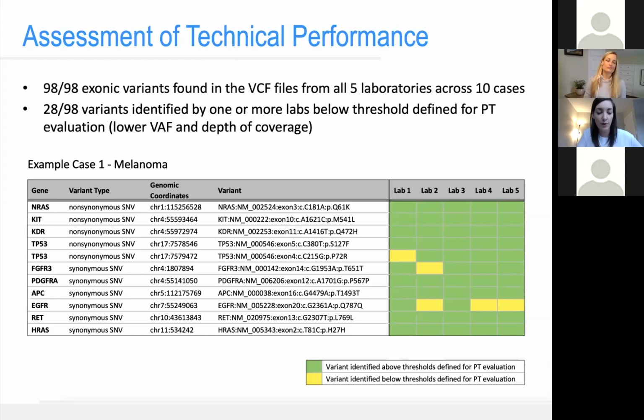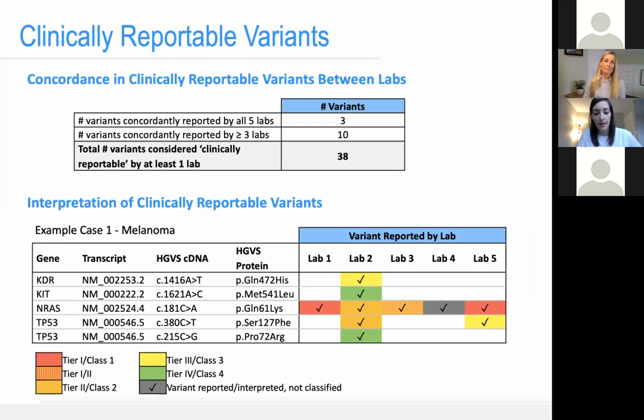One important thing to note is that of these low variant allele frequency or low coverage variants, none of them were considered to be clinically reportable by more than 1 site. So it's not unexpected that we would see some variability in the coverage for each sample. We also evaluated concordance in the reporting of variants that were considered to be clinically reportable by each of the labs. And we found that only 3 variants across the 10 cases were concordantly reported by the 5 participating labs.